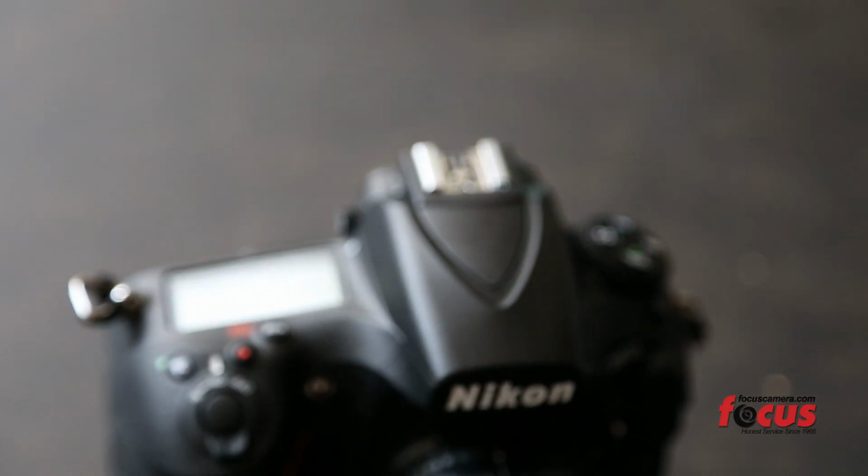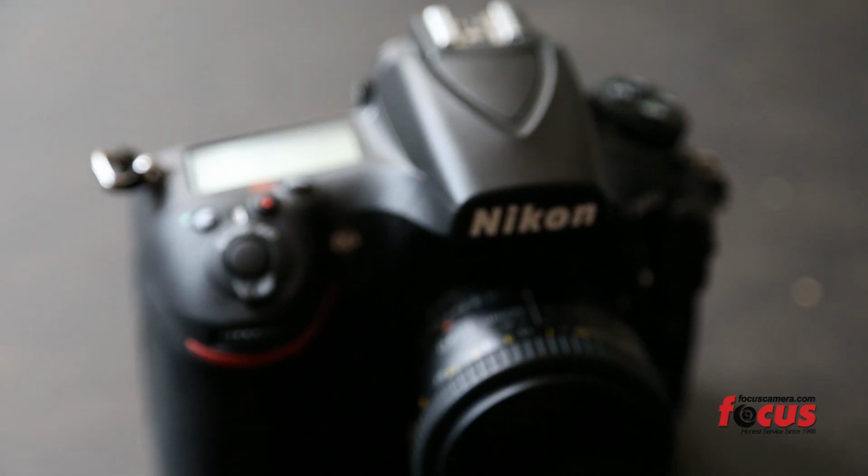There really isn't anything I don't like about this camera. I'm not a Nikon shooter, but as previously mentioned in the video, I could very easily convert. There's really, you know, it meets every professional level that I need. Physically, the camera is beautiful. I really do think it's beautiful.